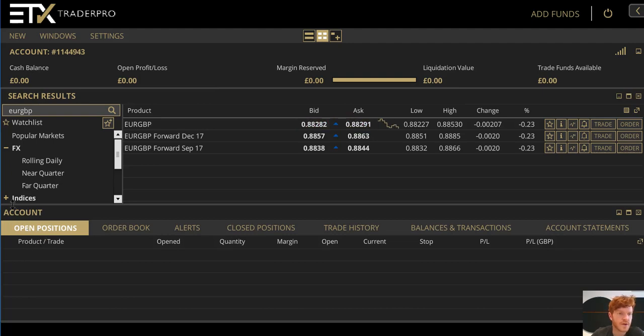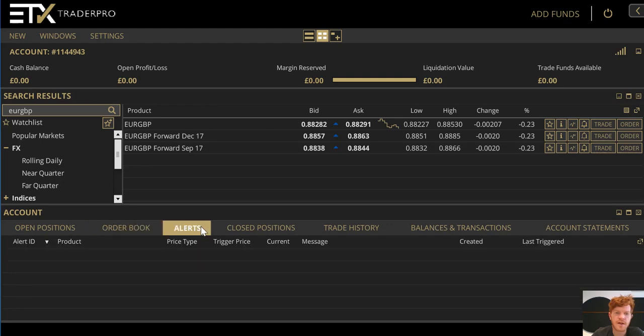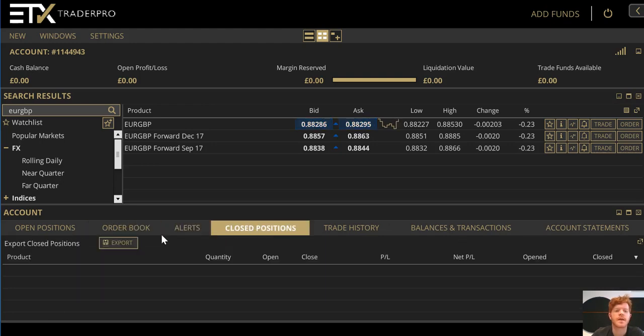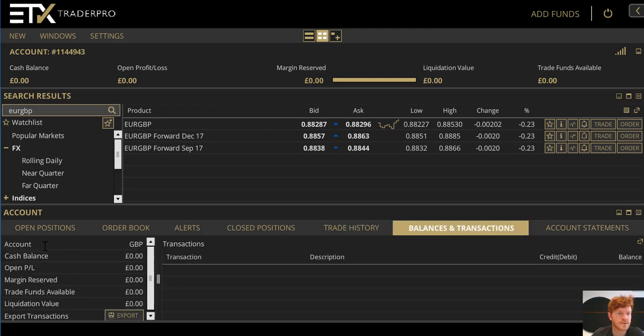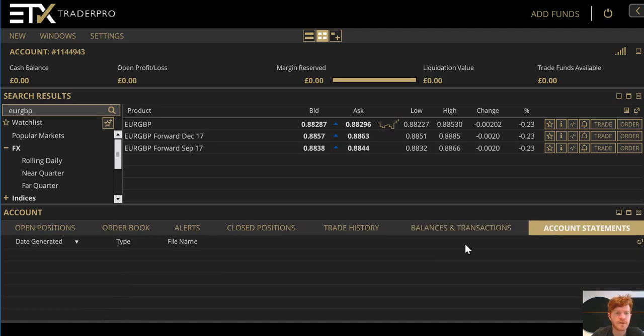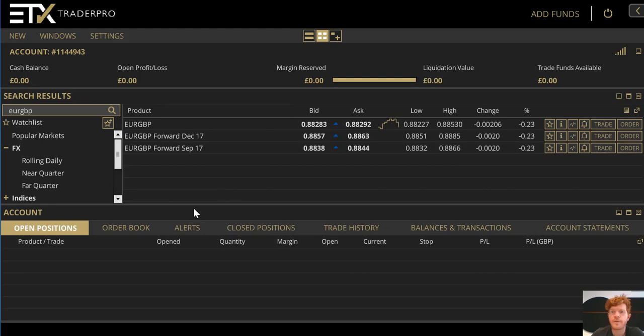Down at the bottom, you've got accounts, so open positions, any orders you've got in the market, any alerts you've got in the market, closed positions, your trade history, your balance, so you can see here your account, and then I'm sure you can download account statements as well. Very user friendly. I do like it. The last thing we need to look at is, let's look at a chart.